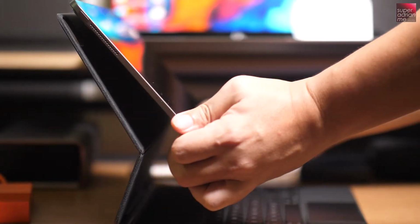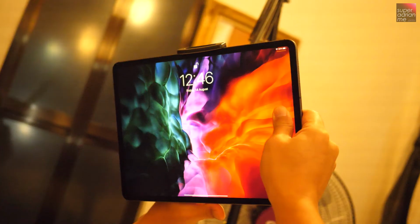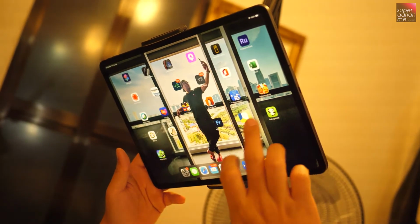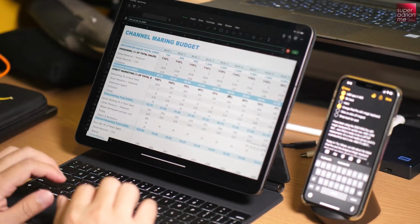I love the magnetic clip-on and clip-off removal of the iPad Pro from the Magic Keyboard. It's just so convenient for me to switch the device to my iPad stand for my bedtime use. And when I need it for work, a simple snap will clip it back to the keyboard and it's secure.